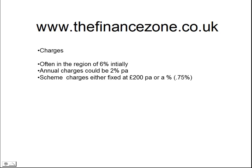There are also annual charges which could be as high as 2%. Again, we've seen some higher and some lower. That's per annum, by the way, not a one-off. And there are also scheme charges, which are either a fixed amount, typically in the region of £200 per annum, or 0.75% of the value of your pension pot. As I mentioned, these are typical charges, and there are no hard and fast rules as to what a pension company can charge. It's left up to the market to decide.